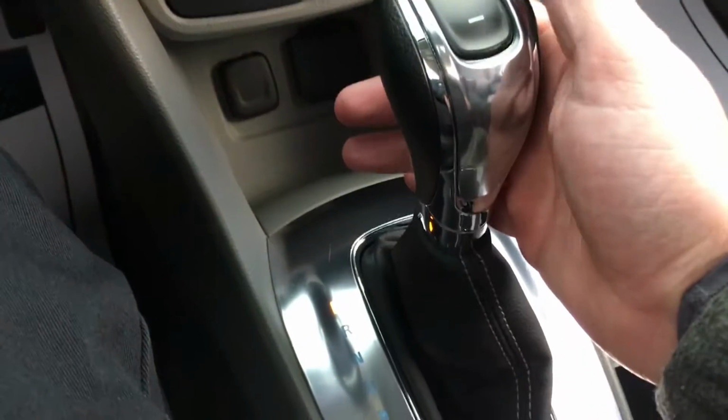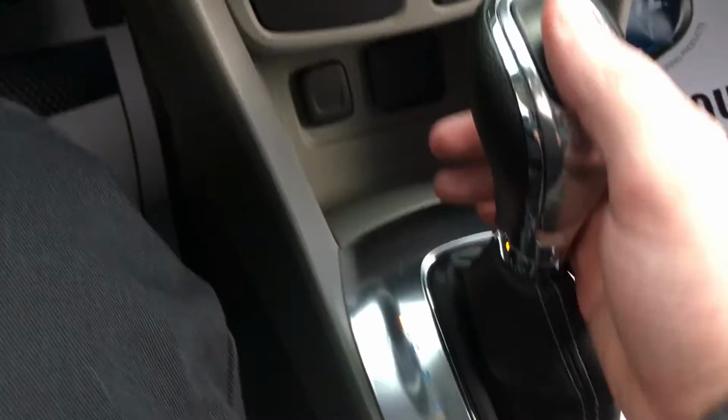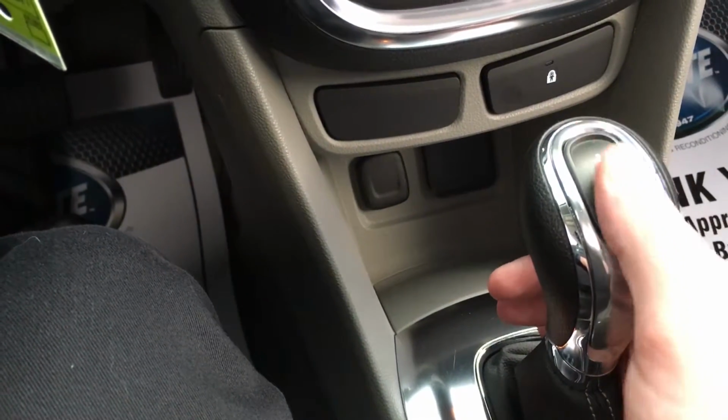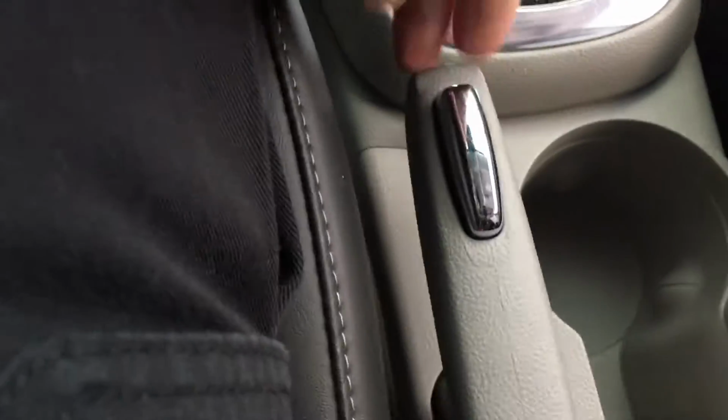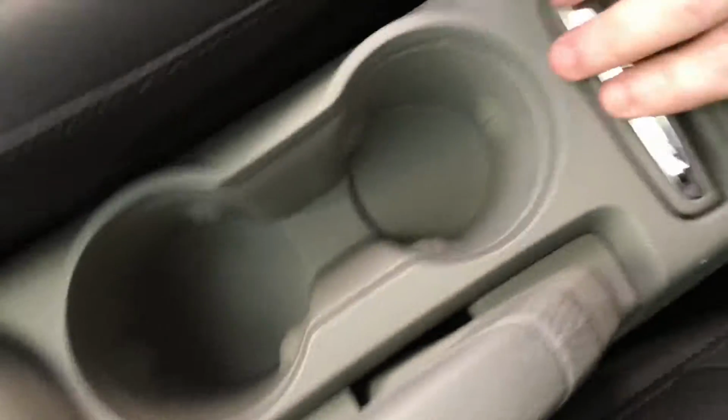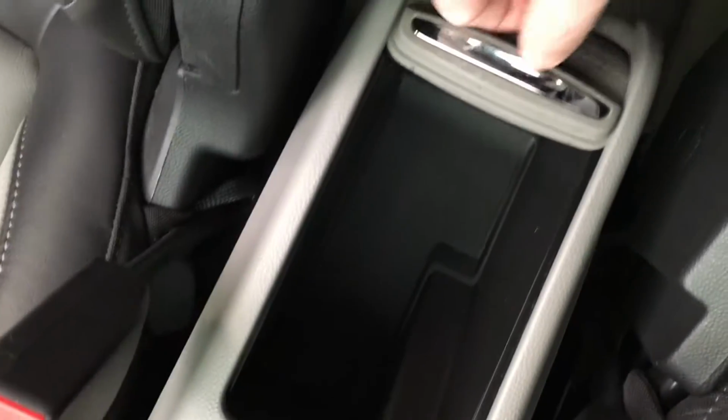Go down to the shifter. Typical park, reverse, neutral, and drive. You do have your automatic selector up top here, so you can manually pick any of the gears. You have a typical pull handle here on your emergency brake, two large cup holders, and a small little area here that you can put some items in your console.